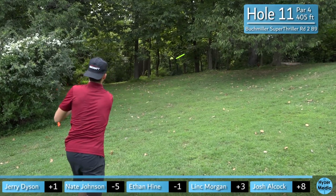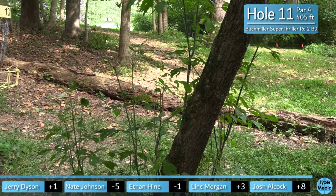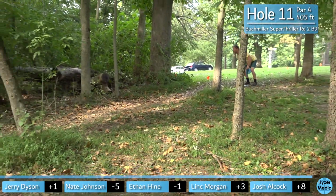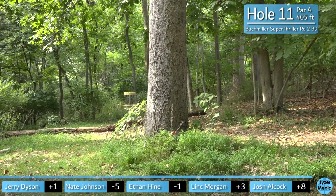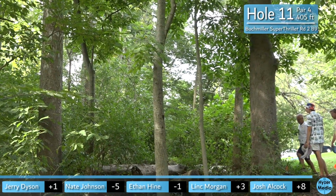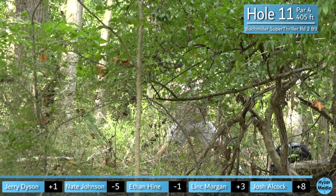See if Ethan can do the same thing here. Just a little low, but it squeaks through. Finds its way into the circle. Some fortunate ground play there. That log's only about 10-15 feet from the basket, so not a problem. Jerry's trying to match your line from the morning. Unfortunately catches a late tree, and he'll have a short putt for bogey.